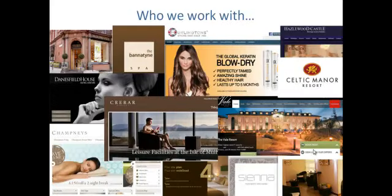So here are some of the clients that we work with, some of the salons and spas who we work with. There's probably a few names who you recognise there.